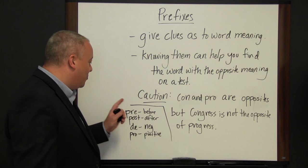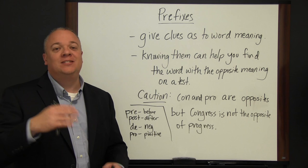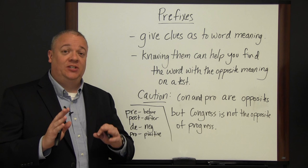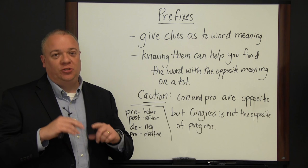So pre means before. The opposite of pre is post. Post-operative care, the care that happens after the operation. Post-game show, the show that happens after the game. So pre is before, post is after. If you realize these are opposites, then if you see a word that's got a pre prefix on it, you look for a word with a post prefix on it if the test is asking you to find the opposite.